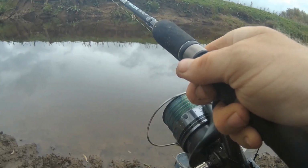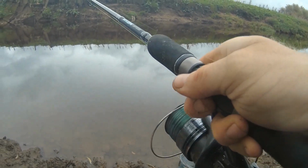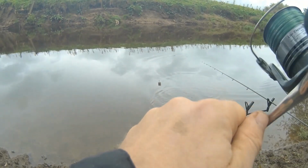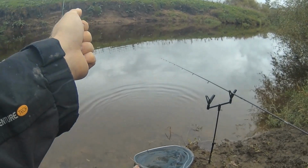Now from stillwater, I'm going to go off to a little river now, and this is the River Wye. Now the River Wye itself, I loved fishing on it. I've only done the one session this year on there, but hopefully I'm going to do a few more next year. And I caught in this session some dace.